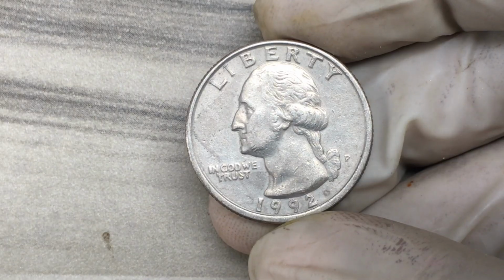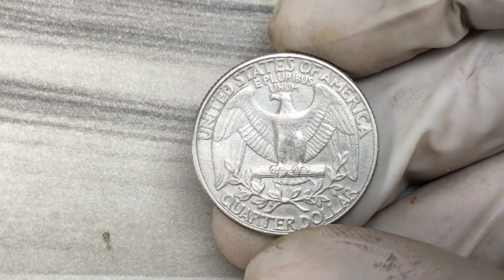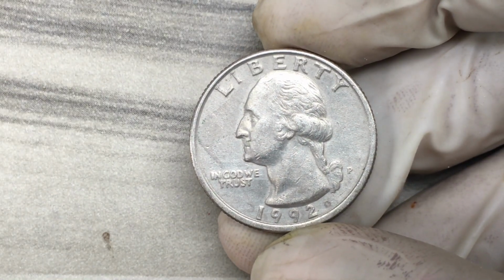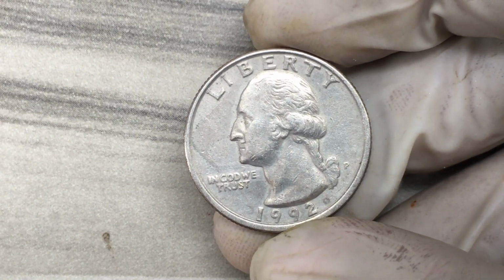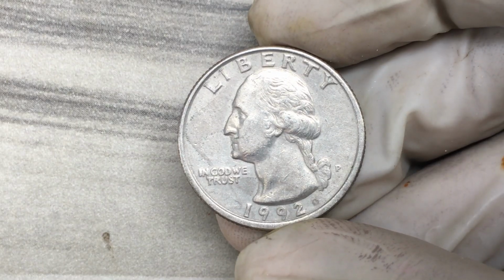Some 1992 P quarters were struck with proof dies, giving them mirror-like surfaces. Coins graded MS67 or higher by professional grading services like PCGS or NGC can sell for astronomical prices. Combine these factors with the demand from serious collectors, and suddenly, what looks like an everyday quarter becomes a seven-figure treasure. Now, here's where you come in.